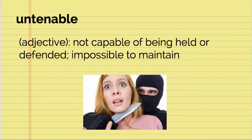Our next word is untenable. Untenable is an adjective that means not capable of being held or defended, impossible to maintain. So you'll hear a lot about people having untenable beliefs or untenable ideas.